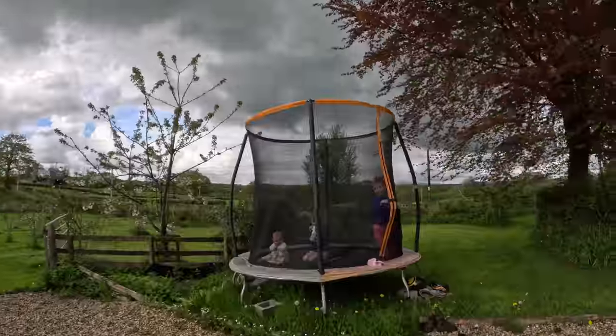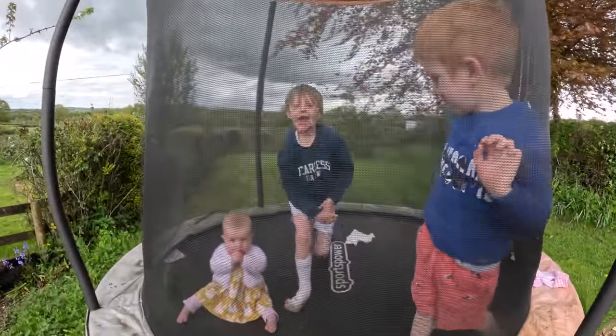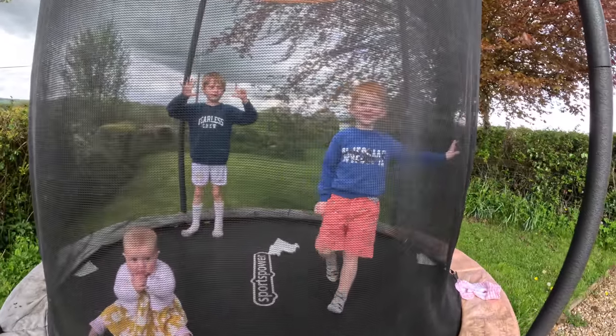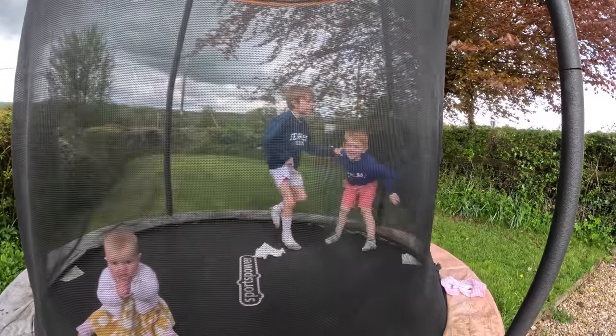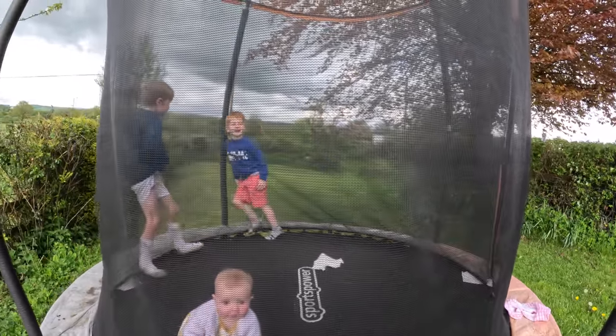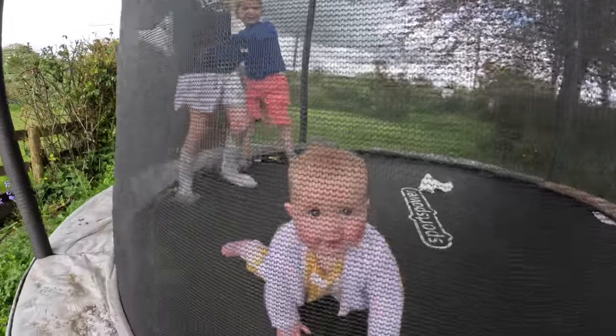And looking down here, Fleer is in the trampoline for the first time. Hello. I'm doing it to you. My name is Seth. I'm four. I'm four. And Fleer is 7 months.